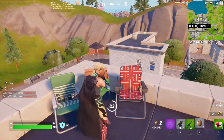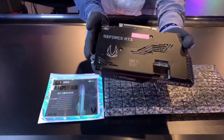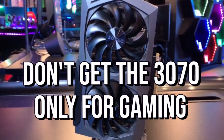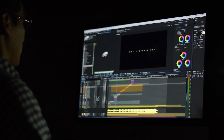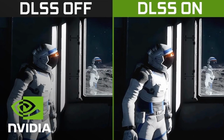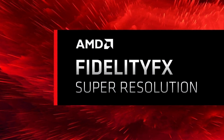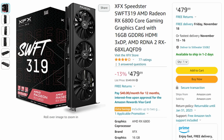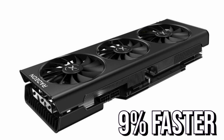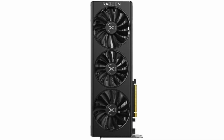But there are a few reasons why the 3070 might not be your best option, and that reason is just gaming. If you want a PC that's just going to be for gaming, you don't want to do video editing or any content creation, and you really don't care about ray tracing or DLSS technology, which by the way on the AMD side you get FSR, which is becoming really close to DLSS, then the 6800 might be your best option. This one is around 9% faster than the RTX 3070 on average, and the price is $50 cheaper. So you're getting a faster overall GPU for a cheaper price.